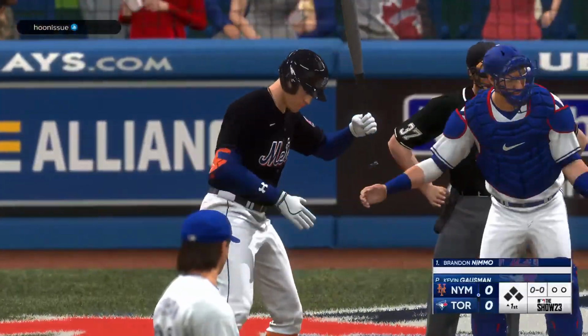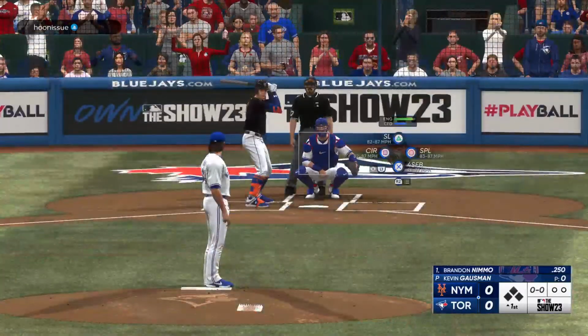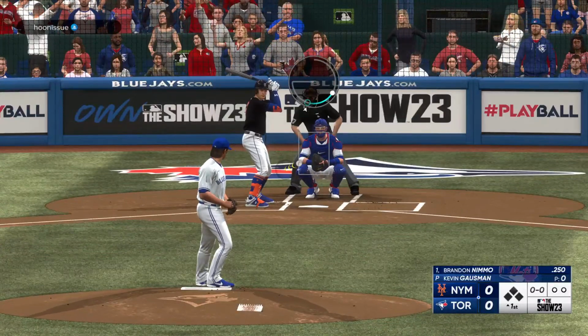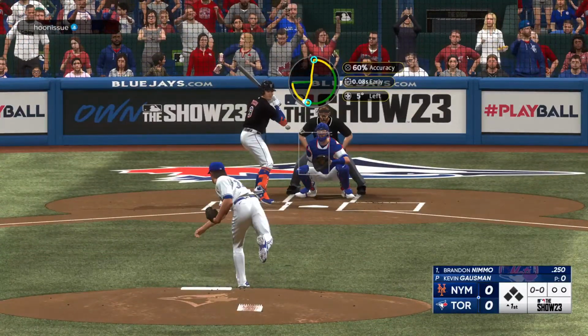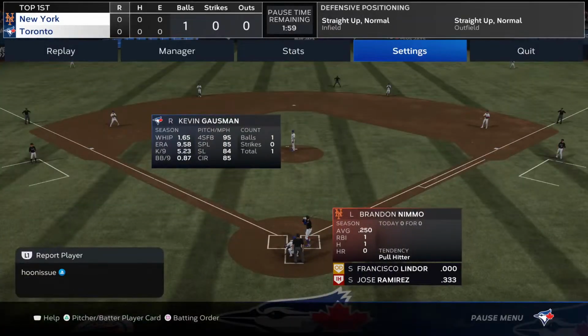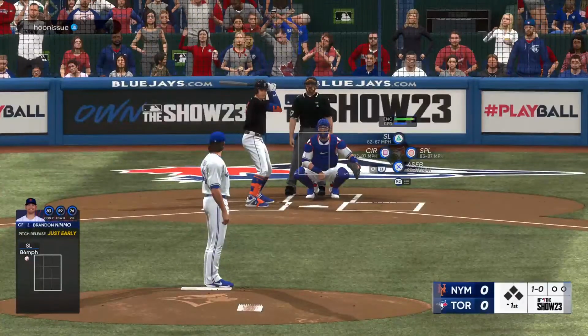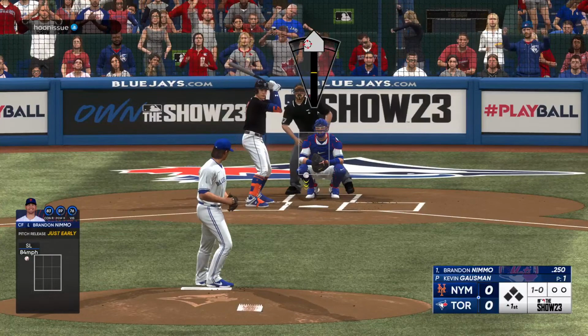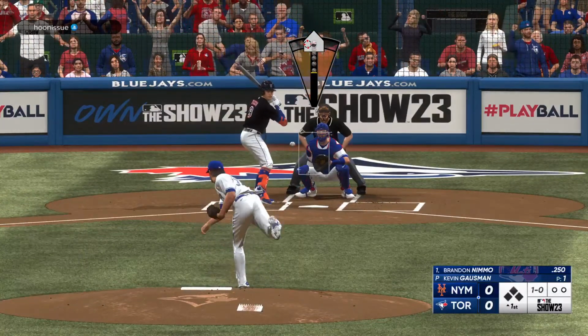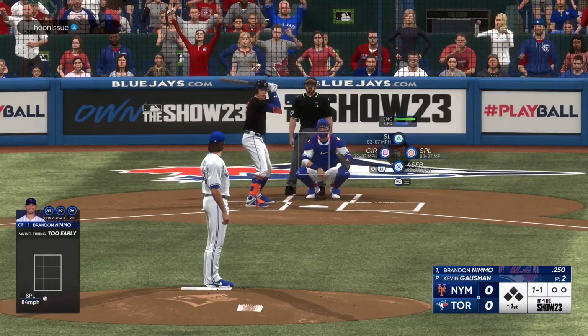Here's Brandon Nimmo. Leading off with the Mets, the center fielder, number 9, Brandon Nimmo. And the pitch. Up and in. The home opener is underway. And the pitch. Check swing. Went around. And it's 1-1.